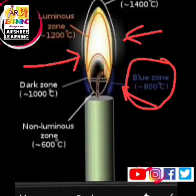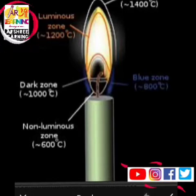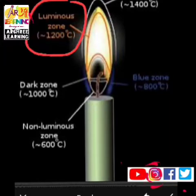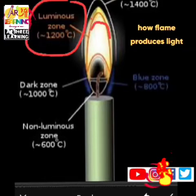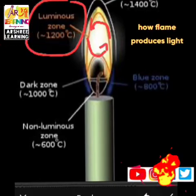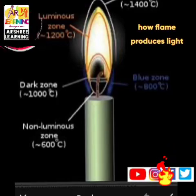The second zone, the middle zone, is the luminous zone. This is the area of the candle flame which produces light, and it is yellow in color. In this area, the carbon particles which are not burning keep moving around in the flame. Because of the heat of the fire, these carbon particles become hot and reflect the light, and the candle produces brightness.